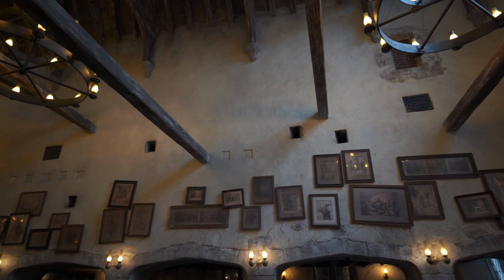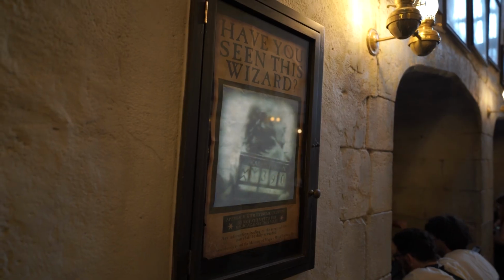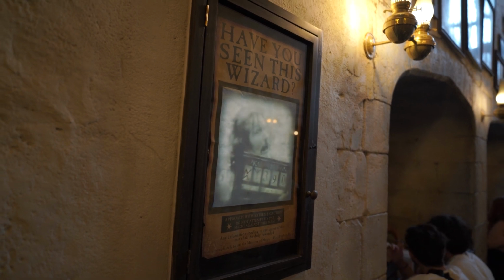All right, so I'm here at the Leaky Cauldron. I'm doing a little bit of a late lunch, which is something that I would probably recommend if you're trying to really eat here during the busy times of year.